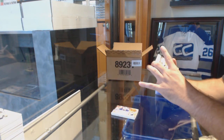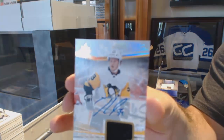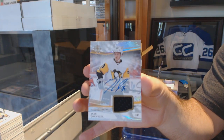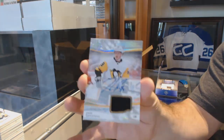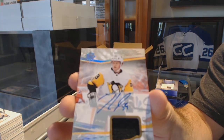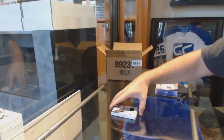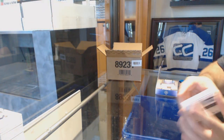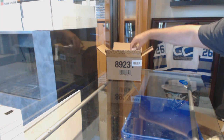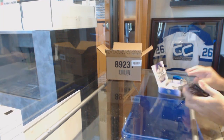And, oh, these are cool. Nice and thick, too. I'm guessing this is a base jersey autograph. Jake Guentzel. Very nice design. Very clean. And super thick. I like that. Hopefully this thing can focus. There we go. Beautiful card. That may be an auto patch. All right. Well, how would I know if it should be or not? Because on a hit select, I need to know which that one's going to go towards.